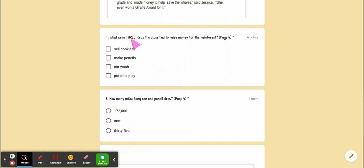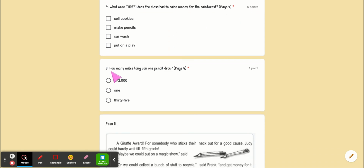Now moving on to page 4. What were three ideas the class had to raise money for the rainforest? So for this one, again, answers on page 4, bottom of page 4. What were 3 ideas they came up with to raise money for the rainforest? This is worth 6 points. Number 8, how many miles long can one pencil draw? This was also mentioned on page 4. How many miles long can one pencil draw?